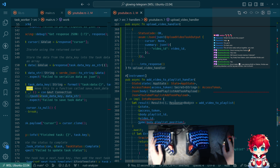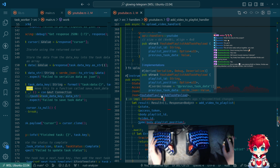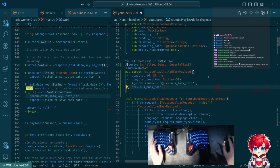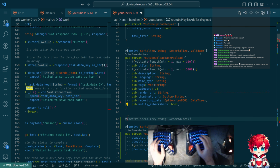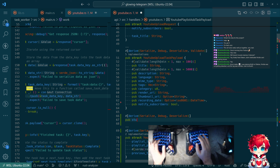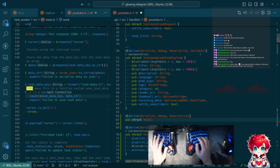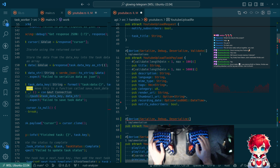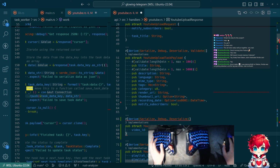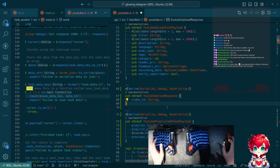And then in YouTube playlist add task payload, this is not going to be assert a JSON value. Now we're going to do something else. We're going to do a derive, pub struct YouTube upload response. So that's the shape of the data that we're expecting it to get back out.